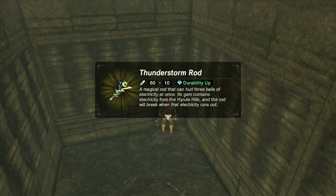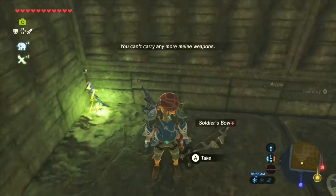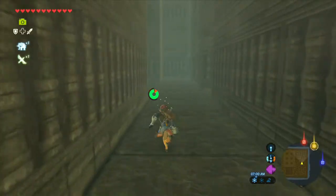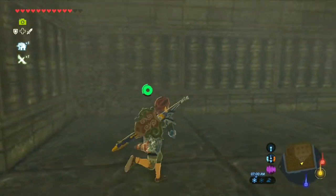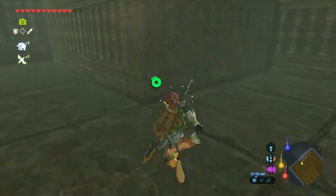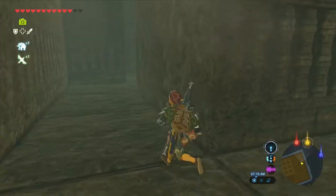It also has durability up. Not entirely sure what good durability does. You're not really using it to hit things. Okay, another nice little find. Nothing over this way.